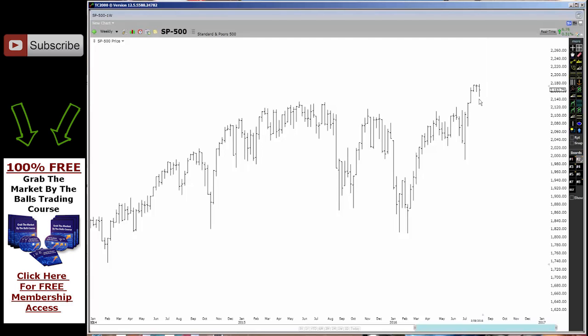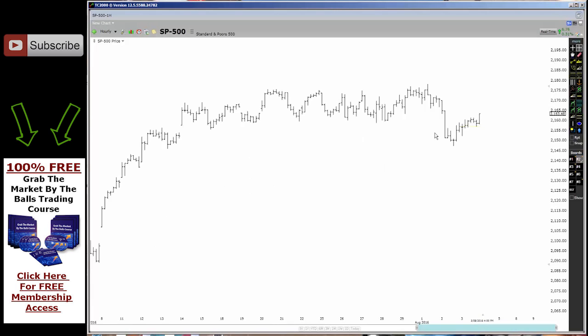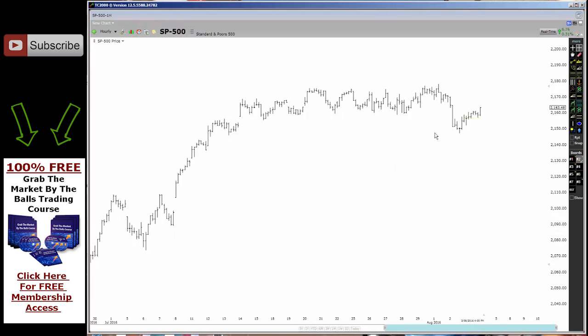But guys, if I have a look on the hourly chart, this is the hourly chart here, guys. I don't know about you, but this hourly chart is potentially looking like it may be forming a bear flag. Now, let me show you what I mean here. If I draw my trend line up through there like that, somewhere through there, as you can see.